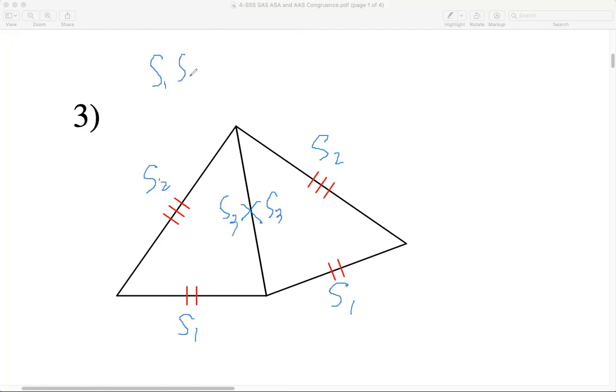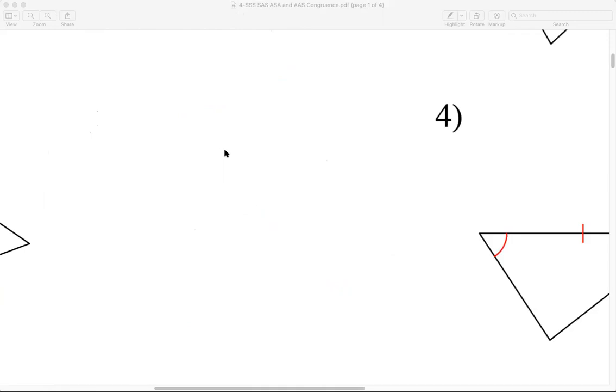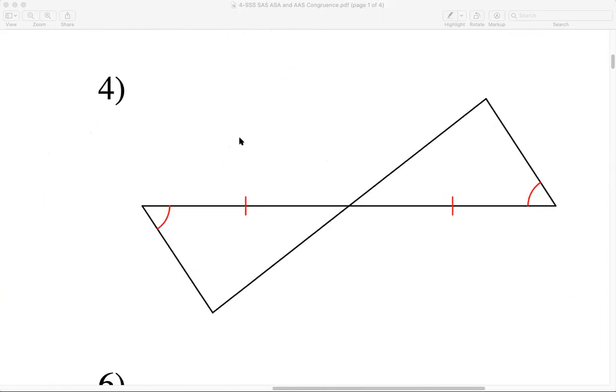Since we have S1, S2, S3, the three corresponding sides of the two triangles are congruent, therefore these two triangles are congruent by the SSS postulate. Okay, now let's proceed to item number 4. Let's see if these two triangles are congruent. Again, pause the video and check whether your answer is correct. Okay, once you have the answer, let us know. Okay, let's answer number 4.